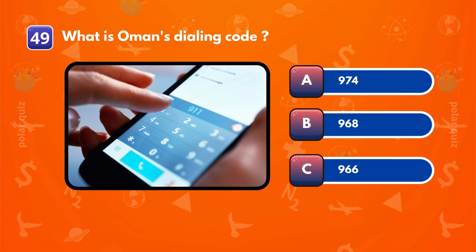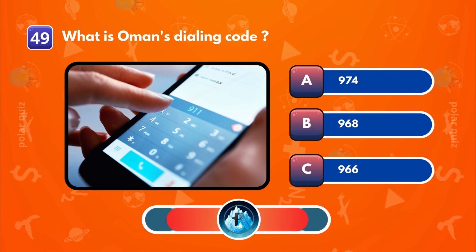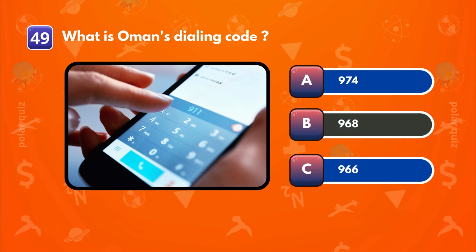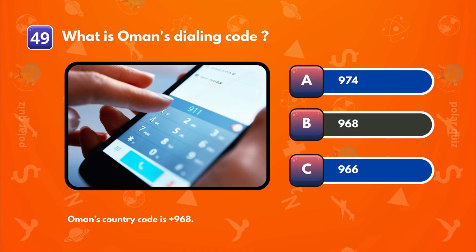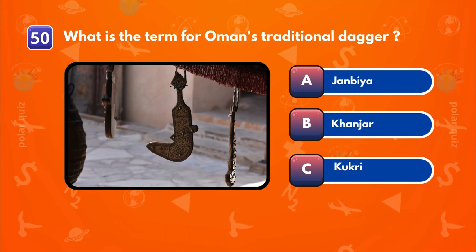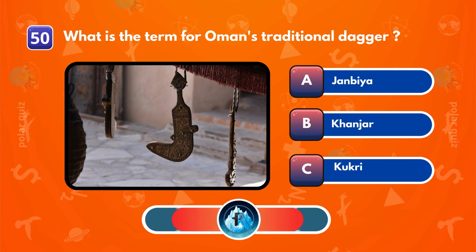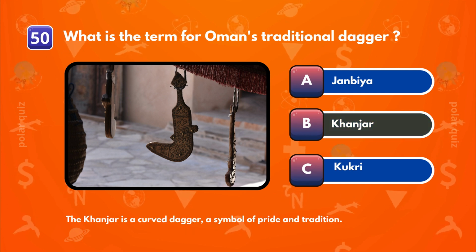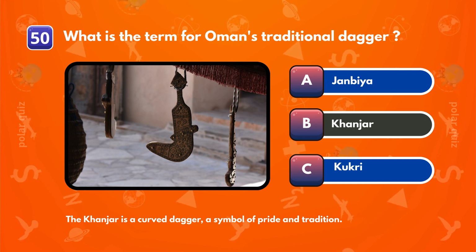What is Oman's dialing code? (968). Oman's country code is +968. What is the term for Oman's traditional dagger? Khanjar. The khanjar is a curved dagger, a symbol of pride and tradition.